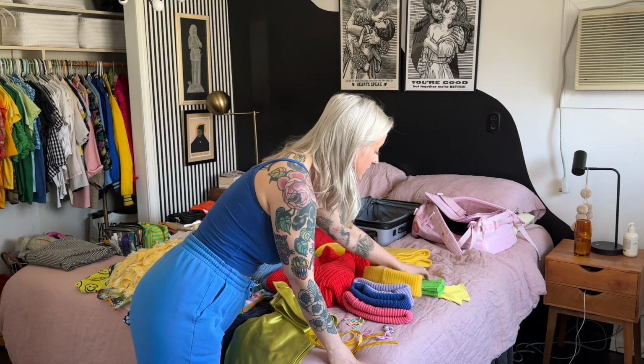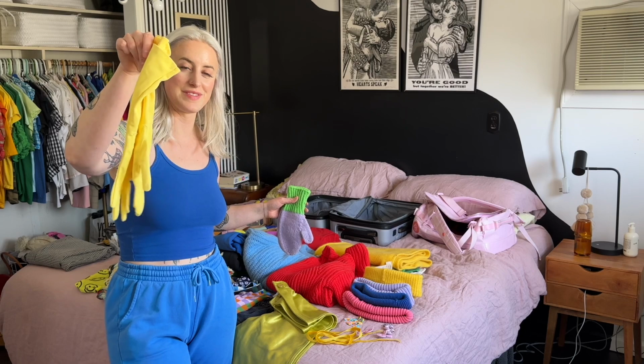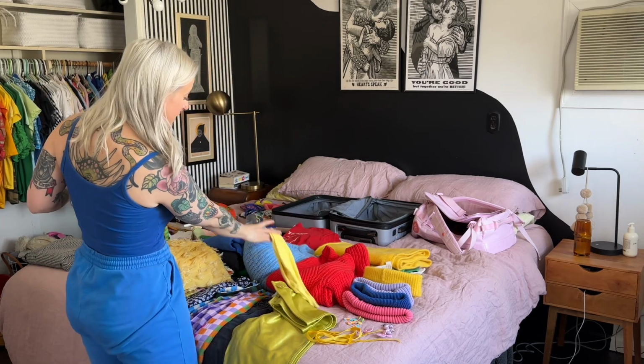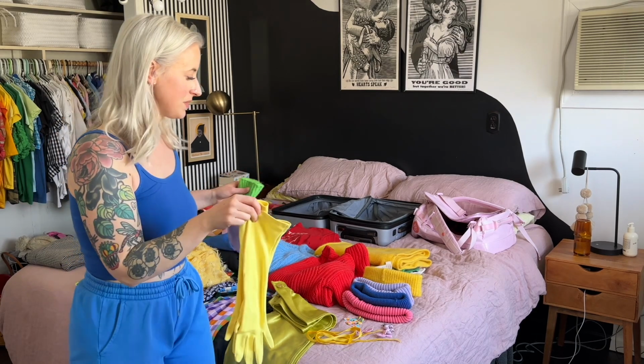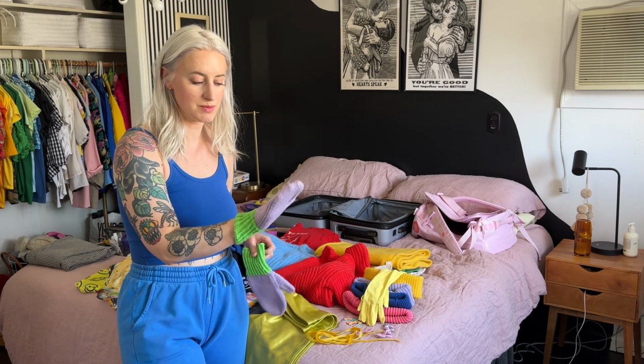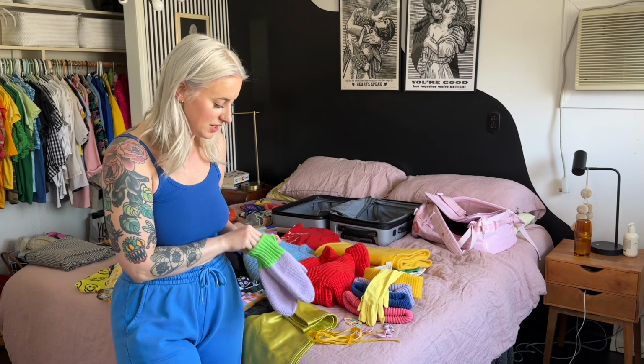And then in the accessories realm, I have a vintage pair of long gloves, which are this fun yellow color. Again, really matches everything. I got those at Tekla Vintage in Hamtramck locally. And then my friend Carly made me these mittens. She knit them for me, which are just totally my colors.